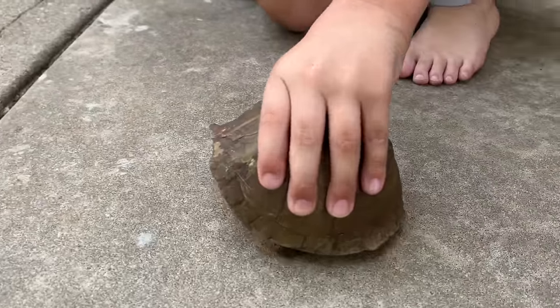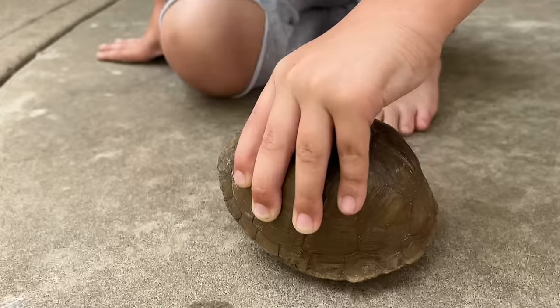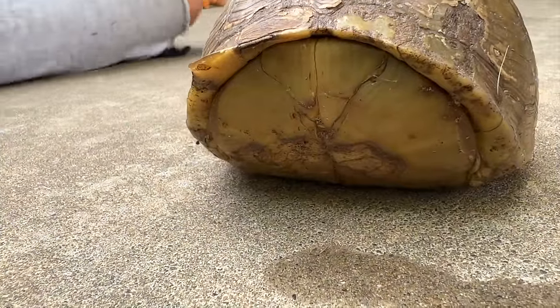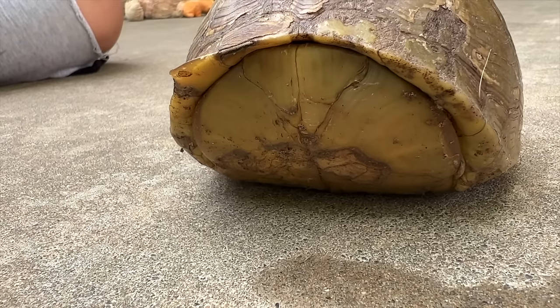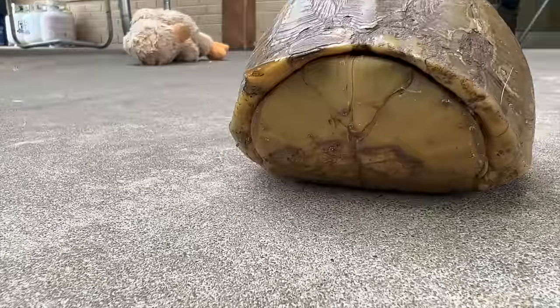Let's see if he'll come out. Oh, Caleb, good job. It's heavy. Careful. Let's not hurt his shell. Okay, let's see if he comes out. There he is. Very quiet. All right, let's be quiet. Let's see his shell. Okay, we're sitting here waiting to see if the turtle will come out of his shell.